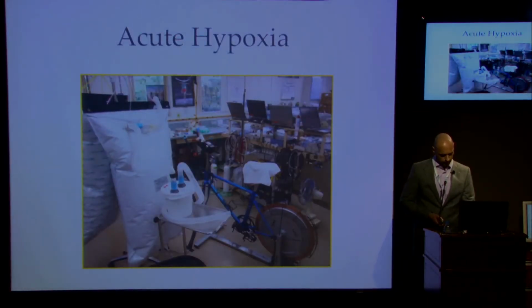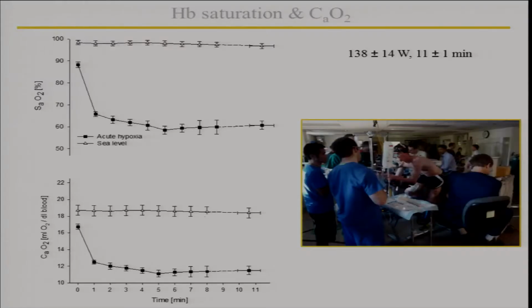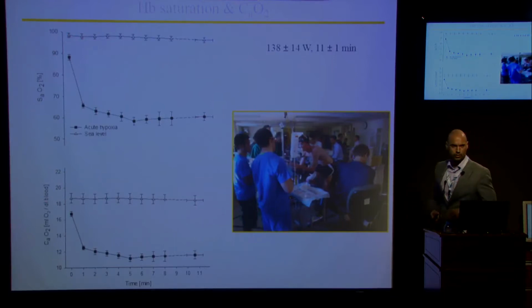So this is the beginning here in acute hypoxia. What you are looking at here is, again, 138 watts for 11 minutes, which you can see down here. And this is the hemoglobin saturation here, and this is the arterial oxygen content. The white triangles here, this is at sea level. So the exercise was not very demanding at sea level. The saturation didn't fall at all, really, during exercise.